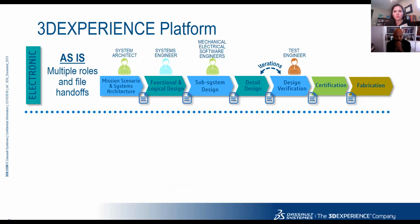So when you're doing the project, you probably are going through multiple phases in your product development process. Of course, you're defining the mission scenario, what your rocket is going to do, and how far it's going to fly, and how fast it's going to fly, and how powerful it's going to be. And you're going to define all the mission and scenarios, and you're going to define the system architecture for the product that you're defining. Then you will go into detail, functional and logical design, where you're saying, what are the functions that we should have in this particular rocket?